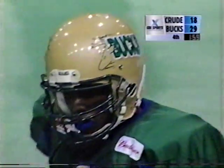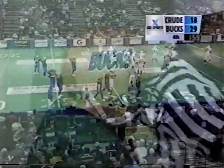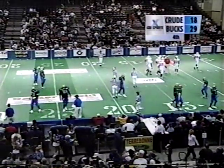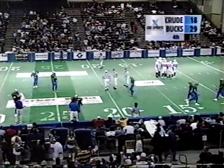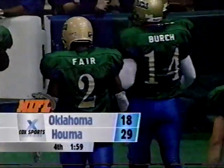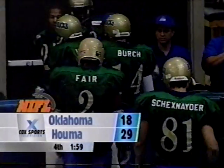Attention, ladies and gentlemen. Attention, ladies and gentlemen. We have our winner for tonight's TV player. Oklahoma takes a timeout. They've got a couple left. 1:59 remains in the fourth quarter. We'll take a break. A field goal coming up for Stropolo. The lead is 11 with just under 2 minutes remaining.